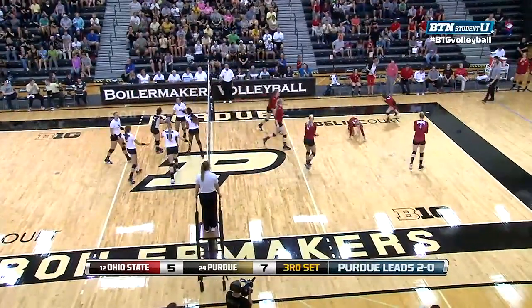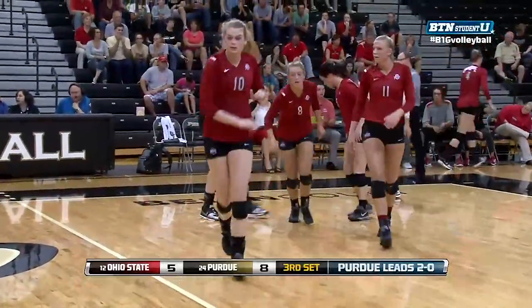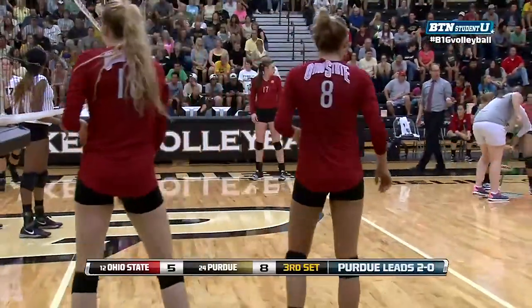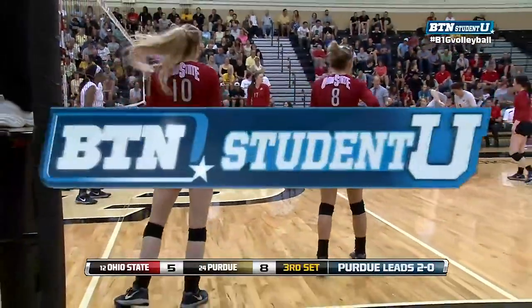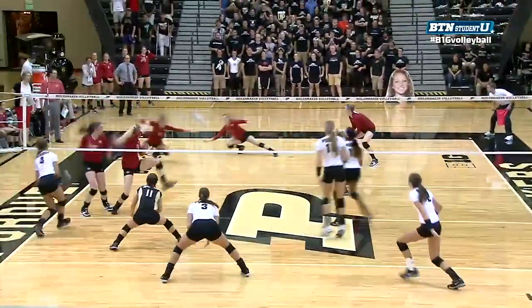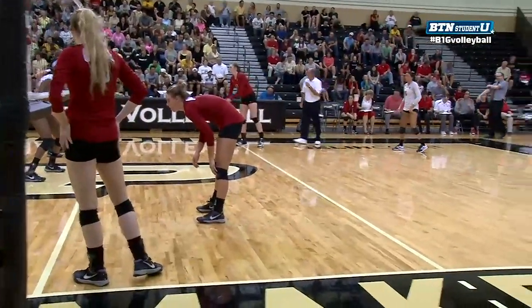Epinesa again, another kill for Purdue. Getting it done. She's got all the shots. She can swing cross court, swing line, off hands out of bounds. Epinesa, her 7th kill of the night here. So swing down the line for Epinesa. Great out-of-system swing for her.